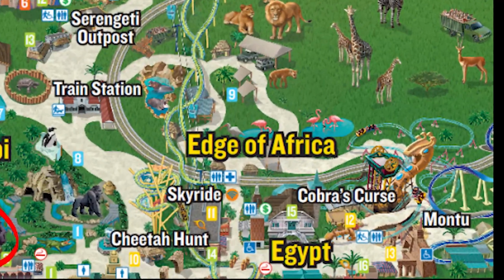So at number 3, we have the Egypt section of Busch Gardens Tampa. This is probably one of the better themed sections on this list. But in addition to that, it features some really great attractions, namely Cobra's Curse, we've got Montu, and we've got Cheetah Hunt. Yeah. 3 awesome must rides when you're there.